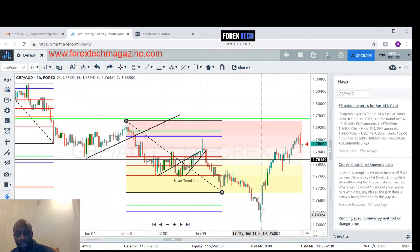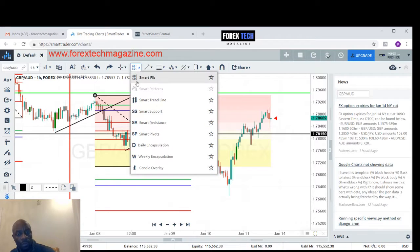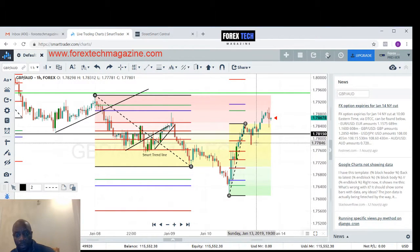You're seeing a lot of people jumping back into the Great Britain pound because they're feeling like something positive is going to happen. And you know what? They could be 100% right. This could be the first wave on a 6-wave move. But the only way to know that for sure is really going to be after the fact. And what I don't want you to do, and I don't want anybody to do, is just jump in early and get crushed by this.